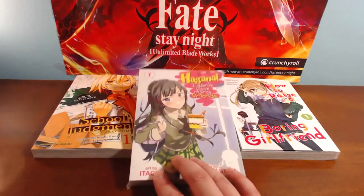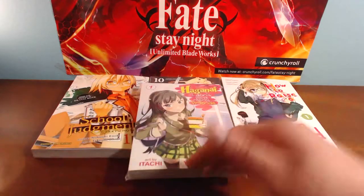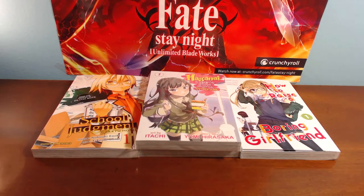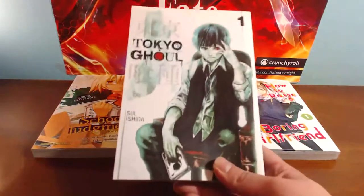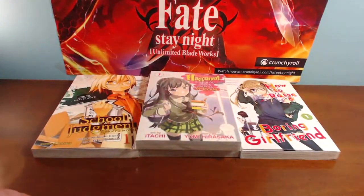So basically, I think a lot of this price difference between all these comes from color pages, it seems like, because if we actually move over to the Viz Sigs, they also sometimes have color pages, but there's more to it than that with Viz Sigs.